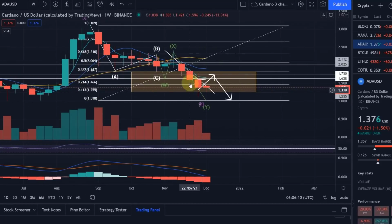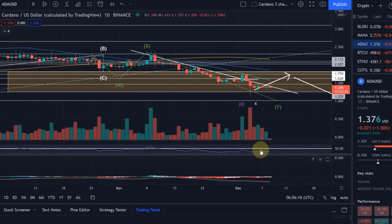So that is what I can see here on the weekly. Definitely not that bearish divergence on the MACD, which is important. So looking here on the daily, Cardano shows no sign of strength yet. We are still in this downtrend here.